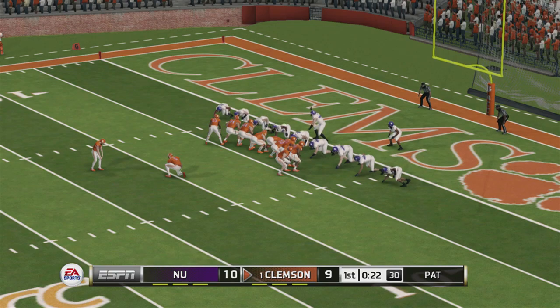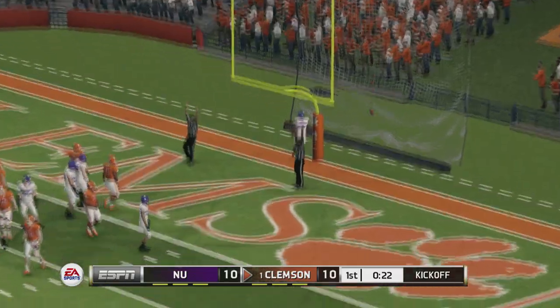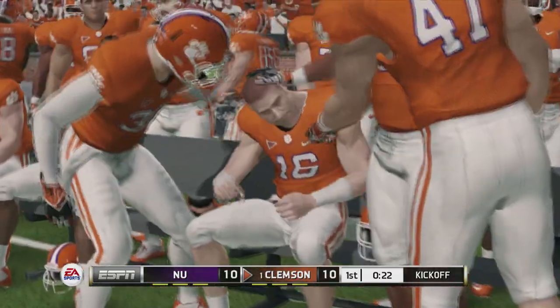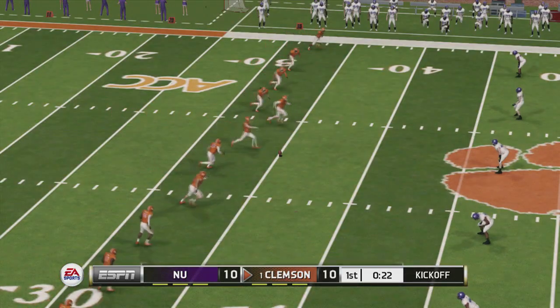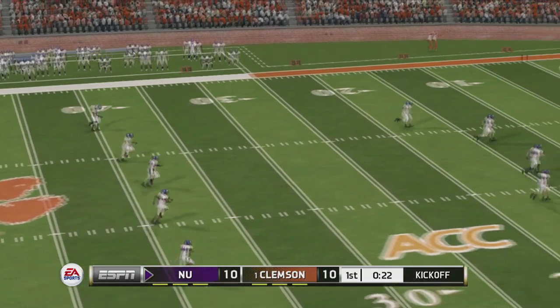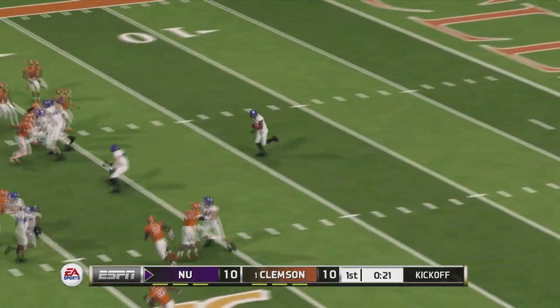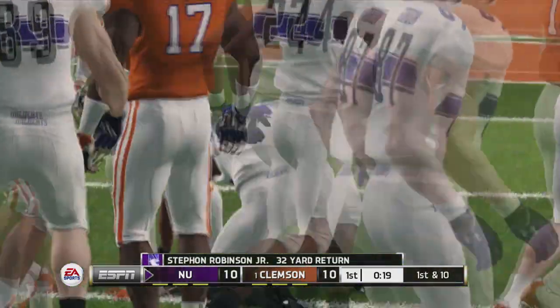Here comes the kicker to try to tie this game up. He makes the PAT. Clemson gets set to kick this one away. He kicks it off, and he got all of that one. He's to the 20. And down he goes at the 29-yard line.